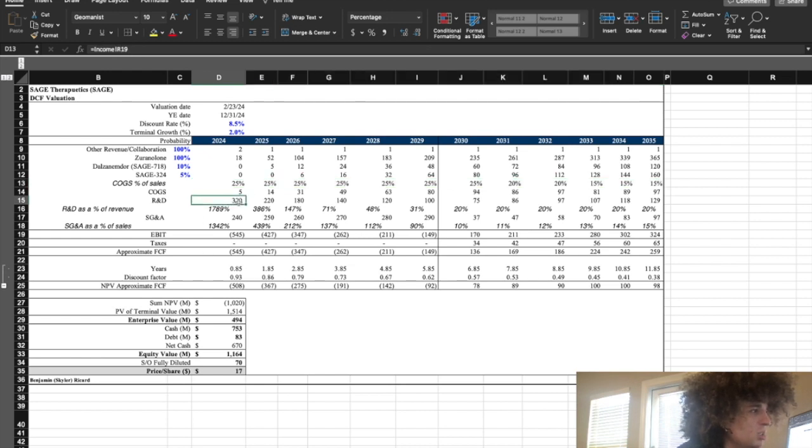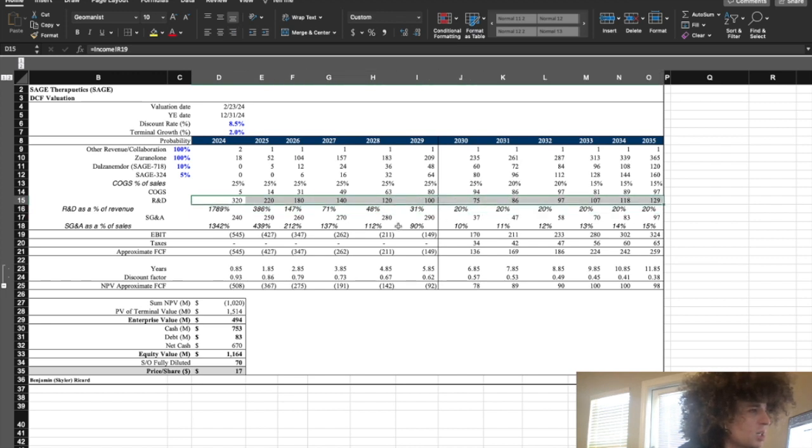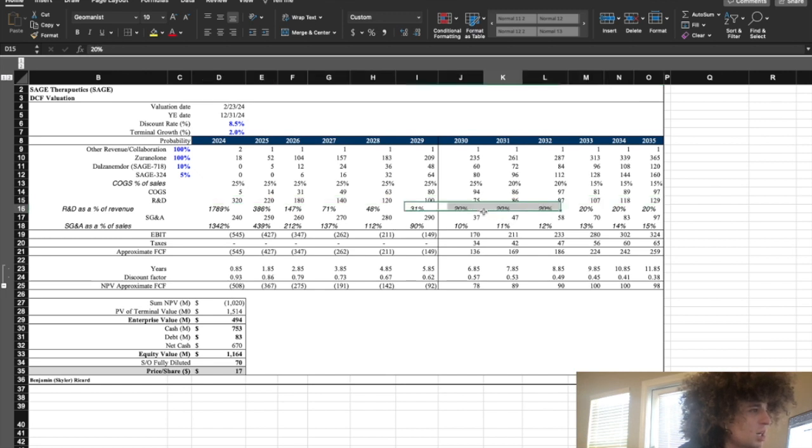So their R&D will kind of drop off. They're going to finish their trials, and then I'm assuming again that they're just not going to do anything after that. They kind of have an optimal use of money. I could lower this actually. I think I'm going to go ahead and lower this because they're not going to be spending, especially 180.